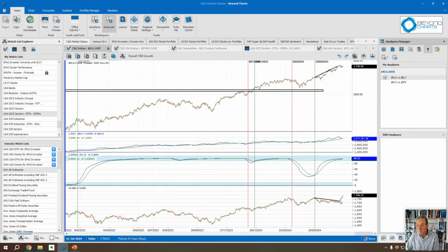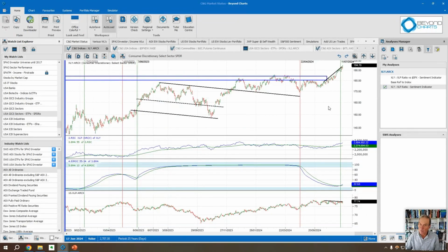See, value just popped up here in the last couple of days, but the trend is certainly showing that growth is outperforming value. That's also risk on. That's a good thing, for rising markets, that is.